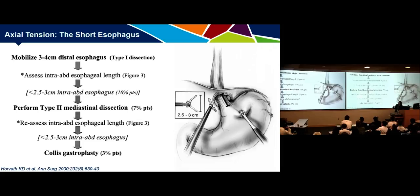If you still don't have it, you have to do a type 2 mediastinal dissection. And again, I don't know what it is about foregut surgeons. Probably it's that most of them are thoracic surgeons, but there's a lot of dissension about what a type 2 dissection is. Everyone wants to define it differently, so this doesn't surprise me. Some say 8 centimeters, some say 10 centimeters. The Swanstrom group says up to the carina. DeMeester's group says up to the inferior pulmonary veins. So that's a moving target.